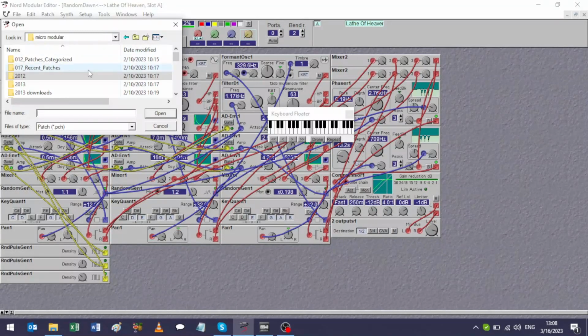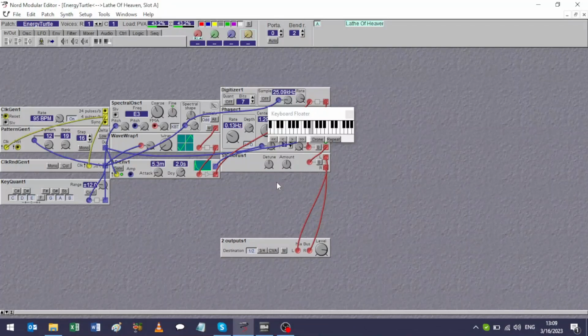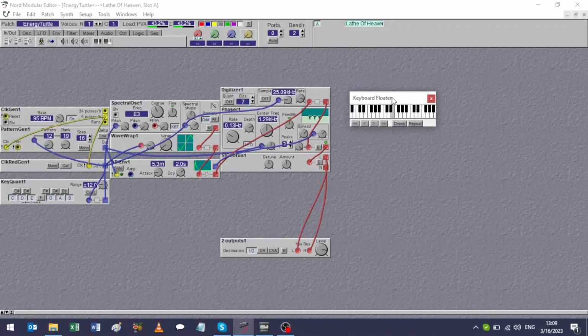Let's dive into another folder. Let's try 2013. We will see some of the same guys show up again and again, because I would often back things up and then mix them together. Ooh, that pack is called Energy Turtle. Cool. I think that's a King of the Hill reference. Yeah. Nice. Jamming on this one. That is a true Energy Turtle.